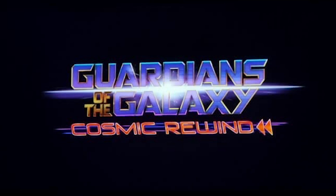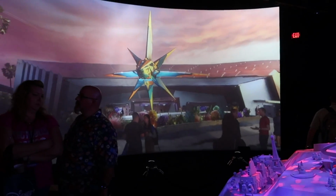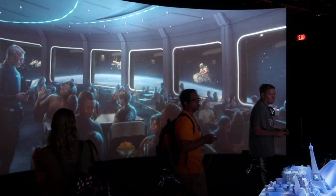Now we did already know about the Guardians coaster that took place at Ellen's Universe of Energy, but we finally have a name. It is called Guardians Cosmic Rewind, and they also announced that it would be a backwards launching coaster. You launch backwards. Also over in Discovery World, we have the new Space Restaurant, which is officially named Space 220, where you'll be able to eat in space. You can eat in space.